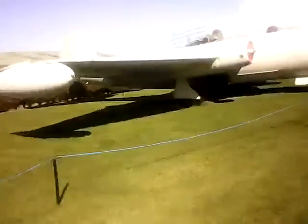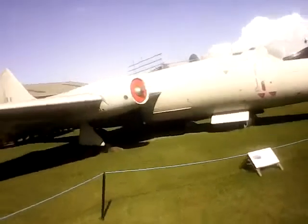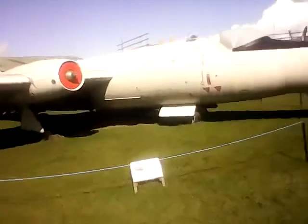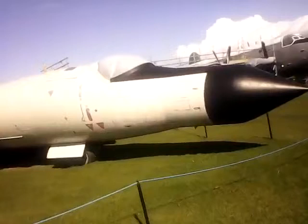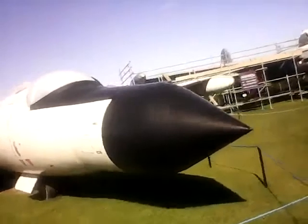You don't know about the size of it until it actually comes to walking underneath it. I'll probably put a clip of that in, just walking underneath the Vulcan bomber, which is a brilliant plane. Could talk about it for ages.